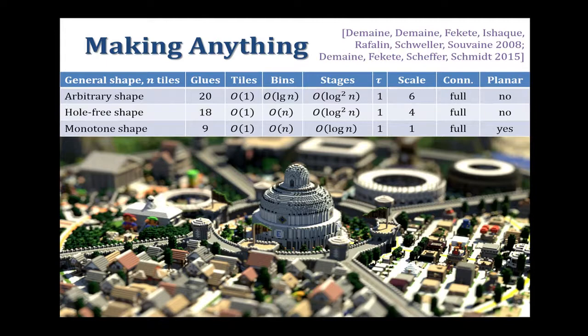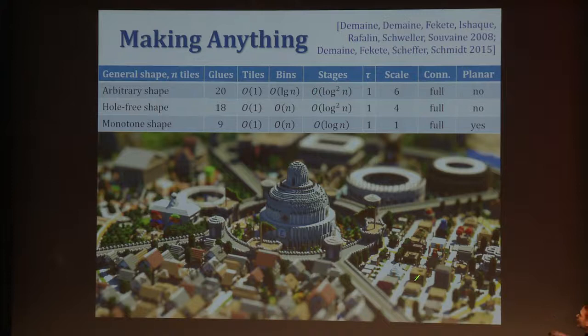And on the theory side, so the practice isn't quite here yet, but on the theory side, we can build the replicator. We can make any shape you want with a polylogarithmic amount of time. You just take your arbitrary 3D cube shape, scale it by a factor of six. We just need 20 different types of DNA strands, and you're done. So that would build the Star Trek replicator.